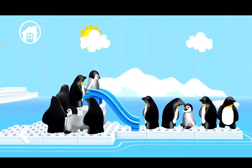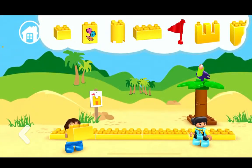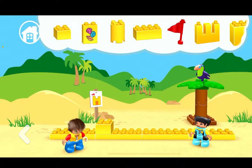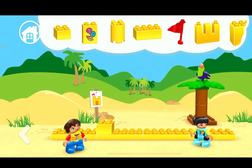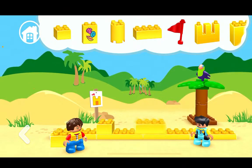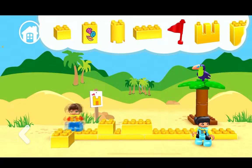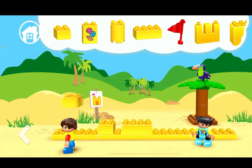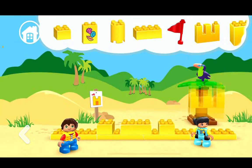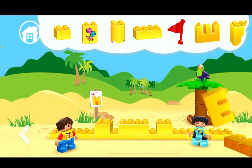Let's see what's next. There are two girls on the beach. We may build some sand towers, maybe. Let's play. This one, details, and this one, details. And stand here. No. Details, stand here. And I want to take this one and one more.